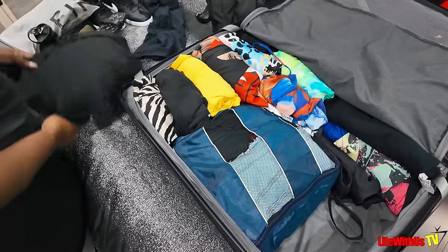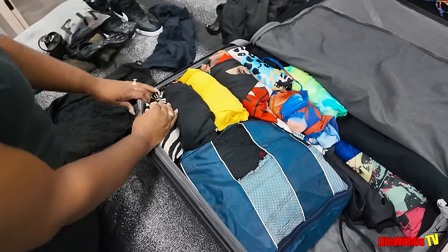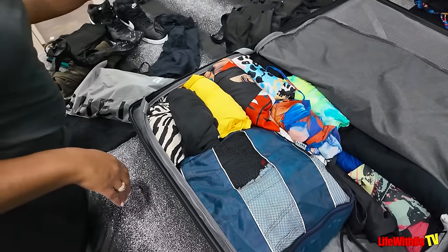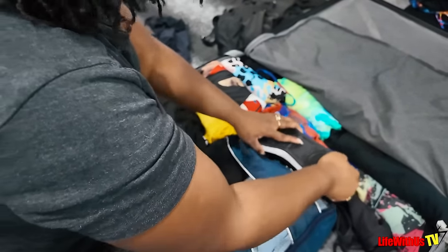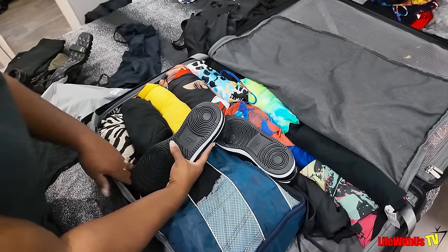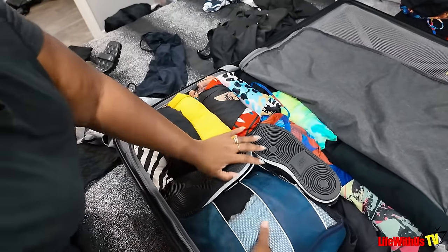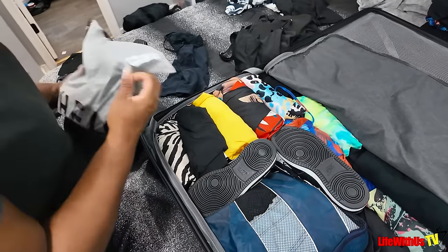For the most part, the only thing I have left is my swimwear. I don't usually roll that. After I'm done with everything, I lay my swimwear out on the top, because that helps. And these sneakers right here, I can just wedge them in the creases where they fit. And since they're new, you have to worry about the bottoms messing up, because they haven't been worn.